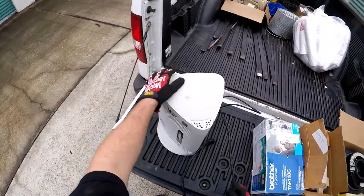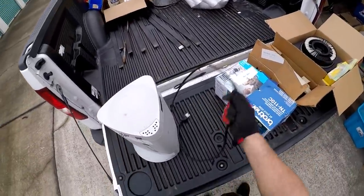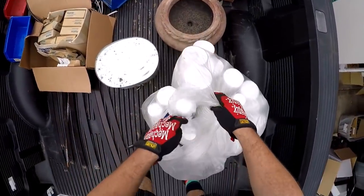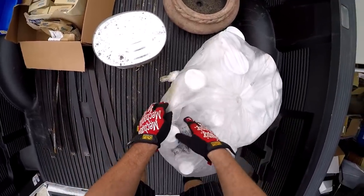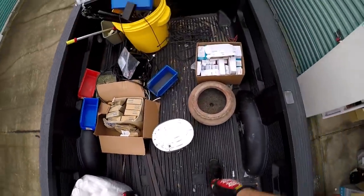And then this guy, I don't know what this is. Some sort of steamer, you put water in it. I plugged it in, it doesn't work. So we'll just scrap it out for what it's worth. Let's see what we got up here. And then I found this bag full of cups. They're all brand new, still in the plastic, and styrofoam. Probably donate those to somebody who could use them.